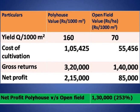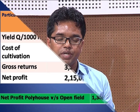When grown under polyhouse, tomato yields up to 160 quintal per 1000 square meters compared to 70 quintal per 1000 square meters in the open field. Net benefit in polyhouse is 2,50,000 rupees and in open field only 85,000 rupees. So we can get approximately 1,65,000 rupees more.